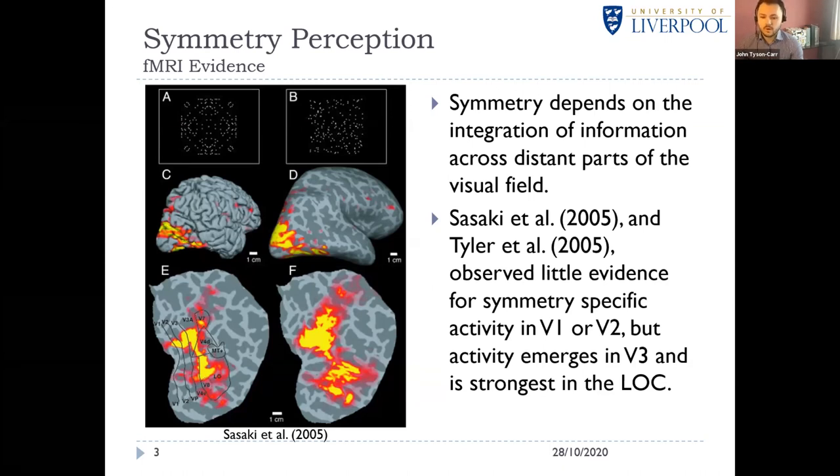And if we look at some fMRI evidence for that integration of information, we've got a paper by Sasaki et al. and Tyler et al. in 2005, and they find very little symmetry-related activity within V1 or V2, so early on in the visual stream. But we start to see symmetry-related activity emerging in V3. And it reaches the strongest in the LOC, the lateral occipital complex.